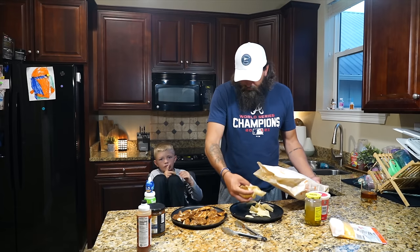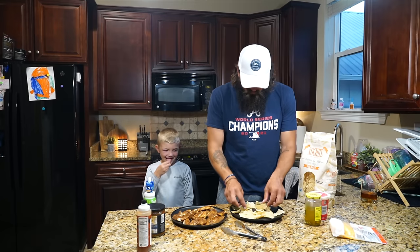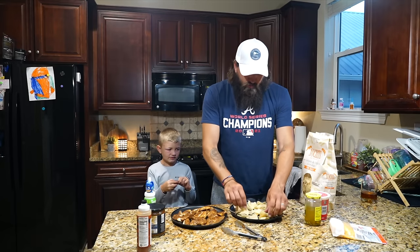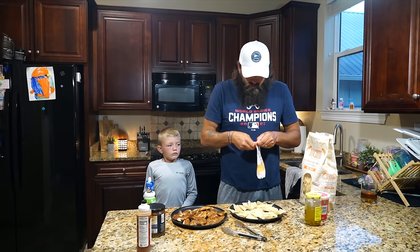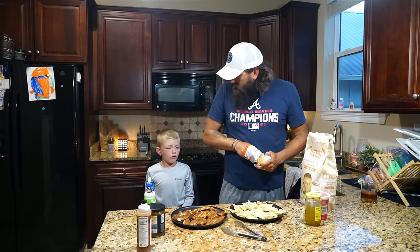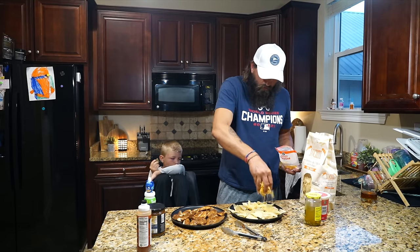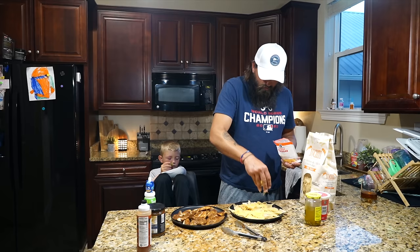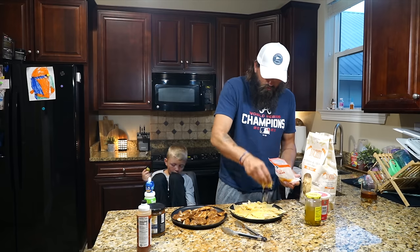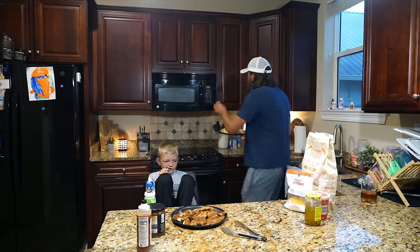Captain's back. I usually just like to spread the chips out. Of course, take some shredded cheese. Sprinkle some cheese all over your chips. Just like so.